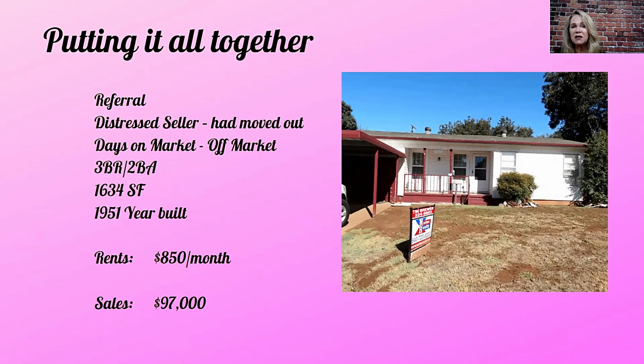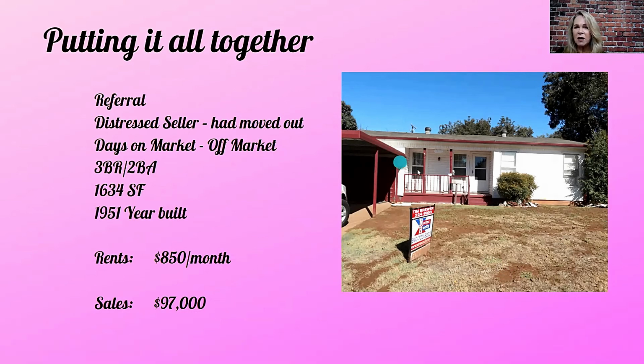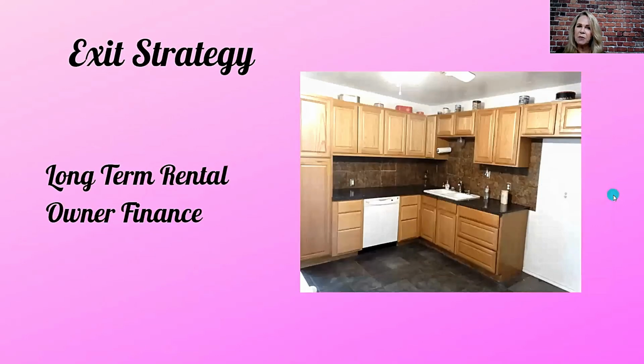So I'm doing my due diligence, right? I found out that the average rent in this area was $850 a month, and the average sales price was $97,000. Okay, so those are my first numbers that I had to work with. So I go back, and these were the strategies that I came up with. I could do 2: the long-term rental, or owner finance.